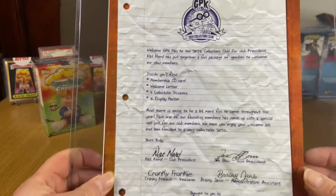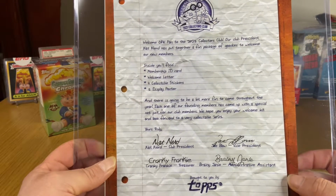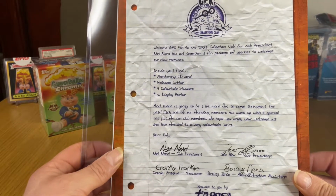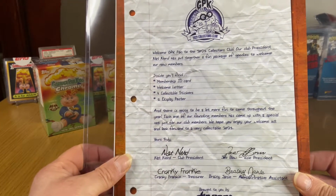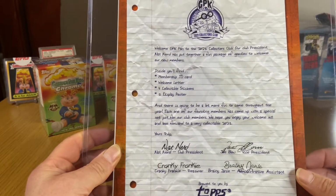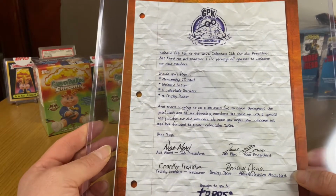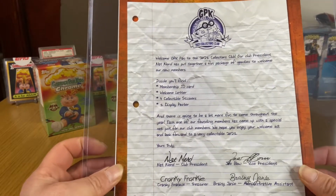It says, welcome GPK fan to the 2021 Collectors Club. Our club president, Nat Nerd, has put together a fun package of goodies to welcome our new members. So inside you'll find membership card, welcome letter, which we're reading, four collectible stickers and one display poster. And there's going to be a lot more fun to come throughout the year. Each one of our funding members has come up with a special set just for our club members. We hope you enjoy your welcome kit and look forward to a very collectible 2021.